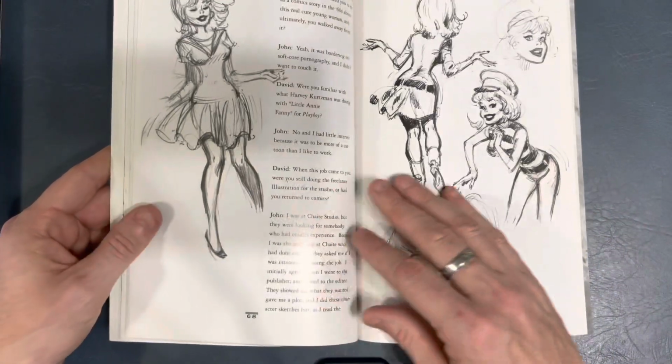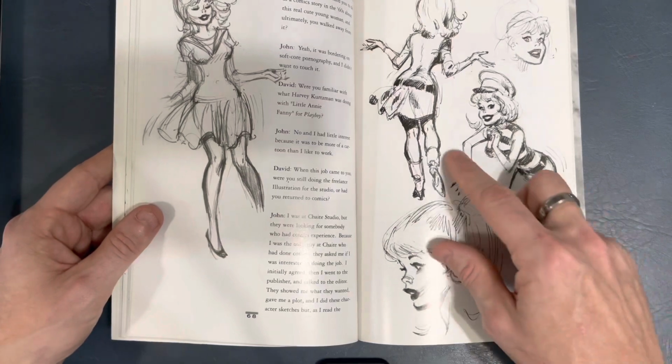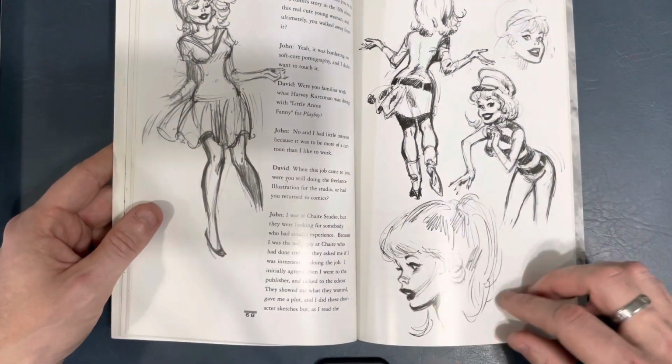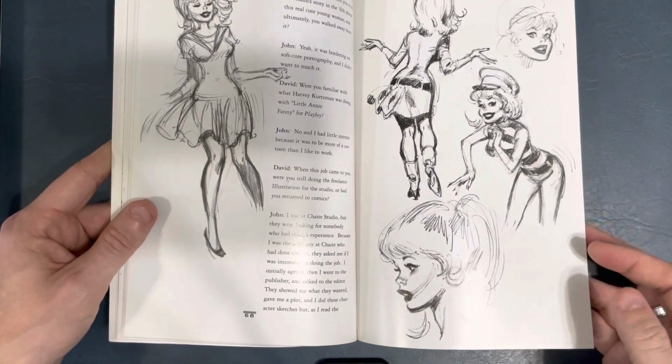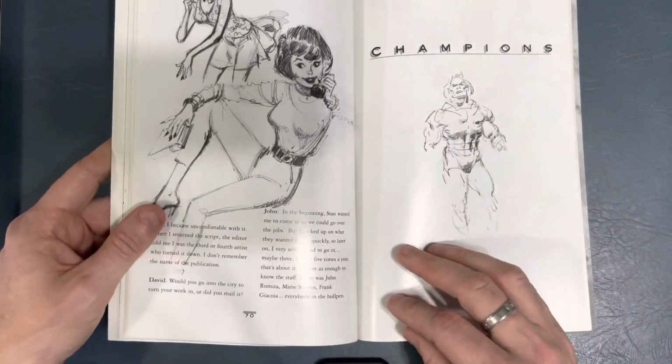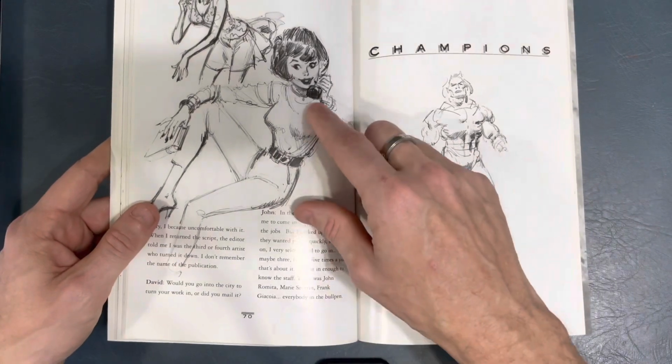You know, John could do it all. This is definitely cartoonier looking, and has kind of a Frazetta feel to it with little Annie Fanny. I mean, John was just a master at it all. It's a short chapter, but it just shows the beautifulness.